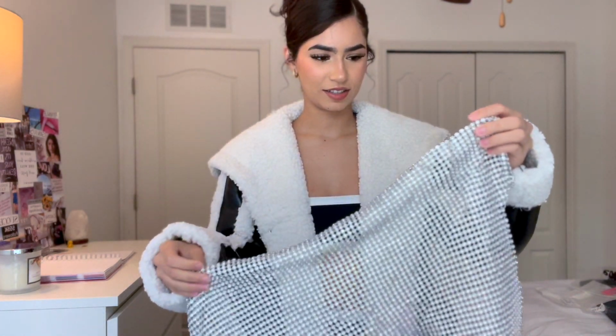Guys, I don't know what this is. Hold on. Okay, I'm not sure if you're supposed to wear it like this, but this looks pretty cute. I would wear it with maybe a white bralette or a black one. It's giving holidays. I hope that this is how you're supposed to wear it, but it's definitely giving a shining star.